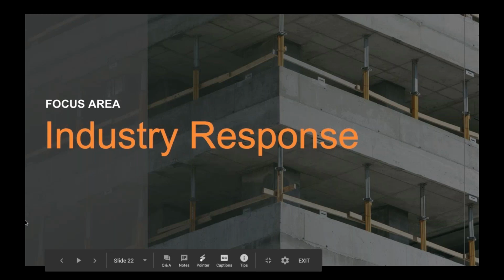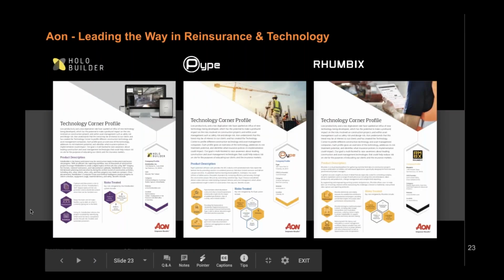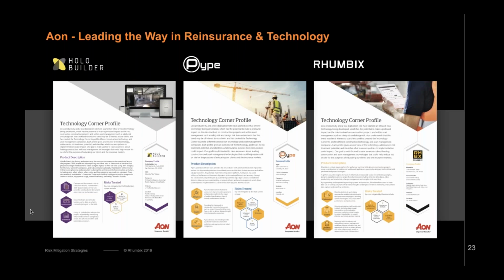And then our final focus area is industry response. So Guy, back to you to talk to us a little bit about Aon and reinsurance and kind of technology and what that means for the broader industry.